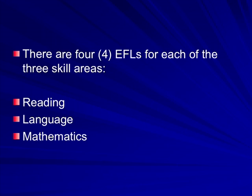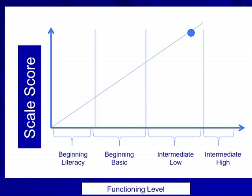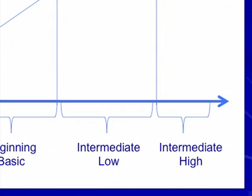In adult education, there are 4 EFLs for each of the 3 skill areas: reading, language, and mathematics. Students are placed in EFLs in adult education through pre-testing, and each EFL is represented by a range of scale scores. This line represents assessment scale scores in one skill area, math for the sake of example. It is divided into 4 segments, each representing an ABE EFL. If a student's score is on this point in the scale, the student should be placed in the intermediate high EFL.